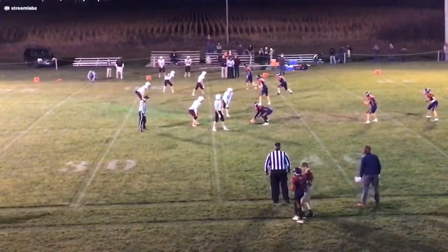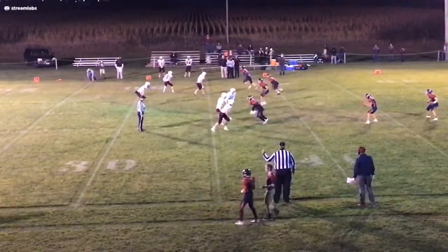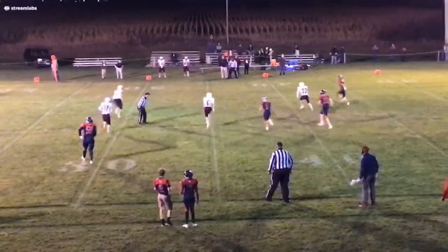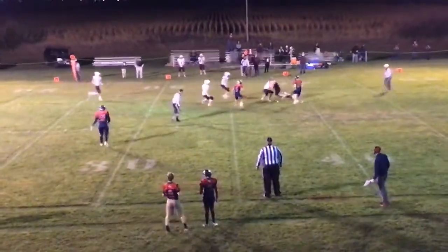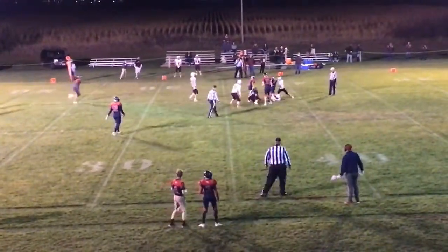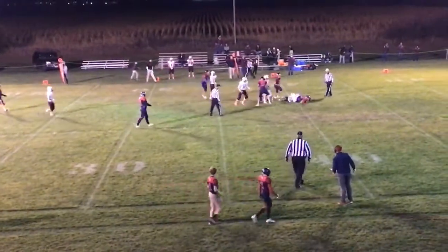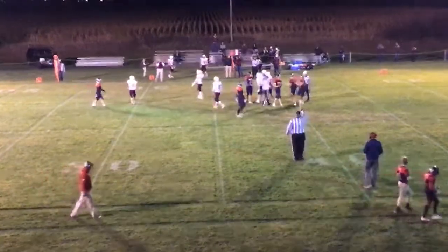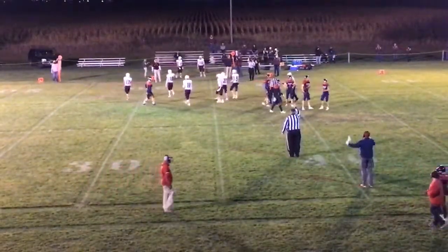20-0 Broncos. It's 14-6, Summerlin leading Ainsworth after one. They'll pitch it to Weaver. Weaver trying to find a little space on the right side. Addison slows him up. Help comes, and nothing there for Weaver as he is going to be dropped after trying to make a couple guys miss.